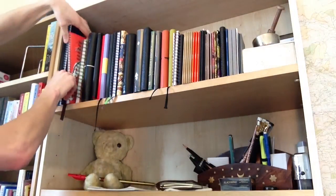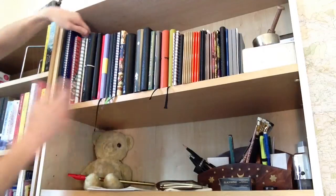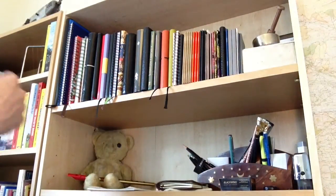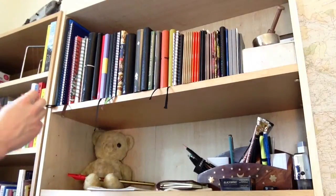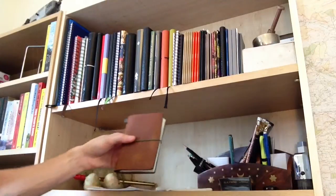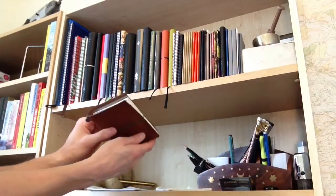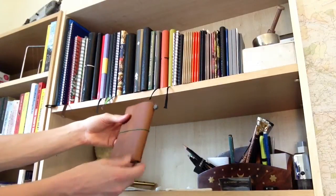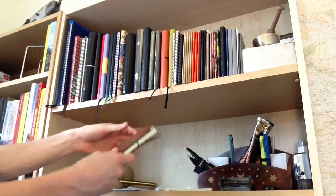And if we pop this back up, let's see a few of the prime examples. Now, I'm going to stand well back so that I'm not poking into the camera angle, hopefully. First of all, I've got to show you my lovely little Midori Passport travel notebook. This is the Star Edition, and you can see the video of the unboxing and closer look of this.